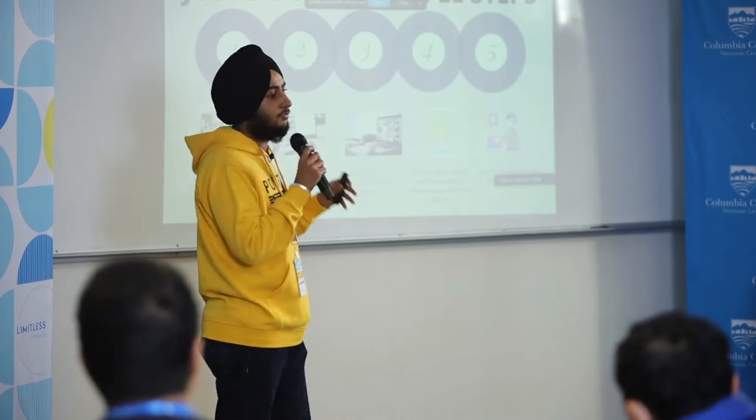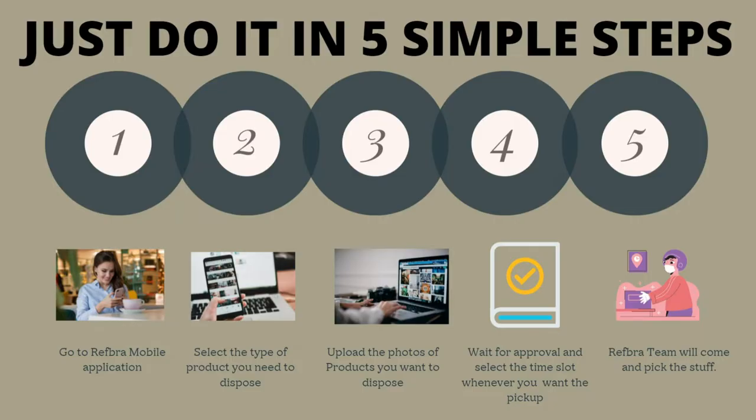The process is divided into 5 parts. First of all, you need to download the Refurbra mobile application. Afterwards, you need to select the type of product you have. Along with that, the third thing is to upload the photos of the product. As well as the fourth thing, you need to wait for the approval and select the time slot whenever you are available. And the fifth and last step is the Refurbra team will come and pick up your old stuff, whatever you have.